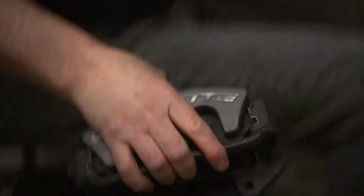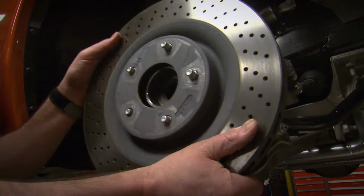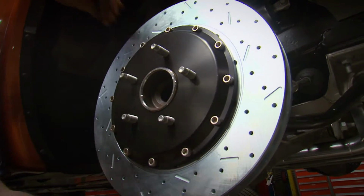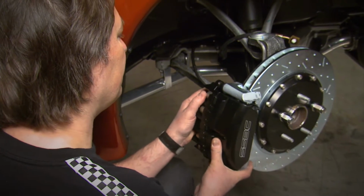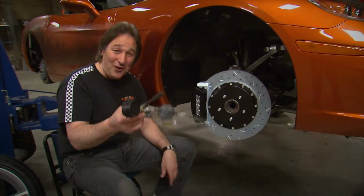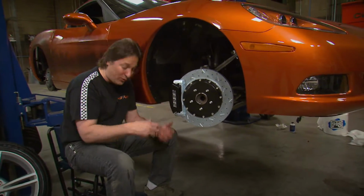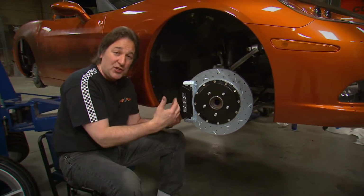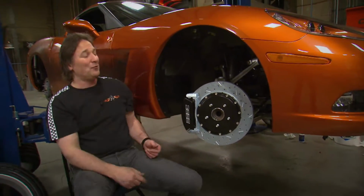Simply remove the stock caliper and rotor. Then slide on the new rotor. Finally, bolt on the new caliper with the supplied hardware and bleed the system. And that is it. That is really all there is to this. And these 3-piston calipers are not only going to give us more clamping force than these original 2-piston jobs, but they're also going to spread the pressure out more uniformly on the pads, which becomes very important the hotter the brakes get.